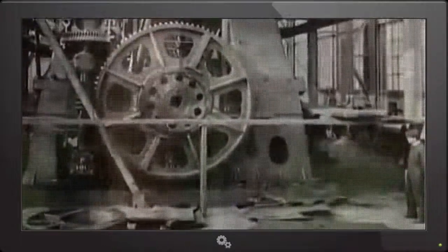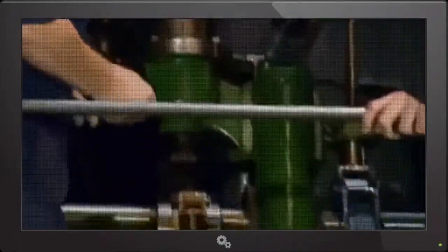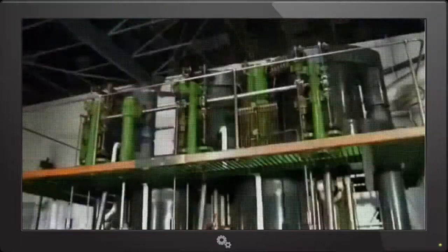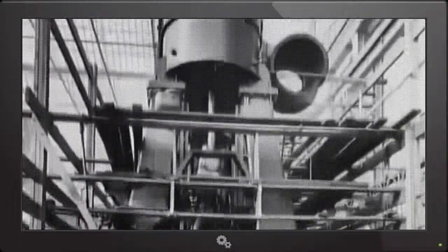Their design was very similar to these smaller engines in London's Kew Bridge Steam Museum. Rupert has come here to see the engines in action and find out from steam engineer Dick Fillery what it would have been like in the Titanic's engine room. This engine here is, in fact, quite a small triple expansion engine. The engines in the Titanic would have been 5 times the length, 4 times as high. Instead of just one walkway round it like this, there'd have been 3 or 4 walkways going right up the very top of the engine.